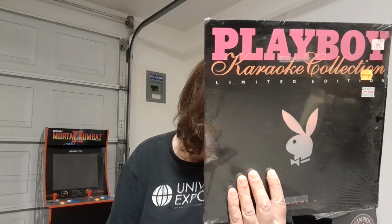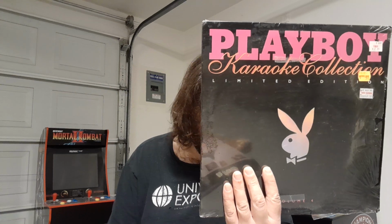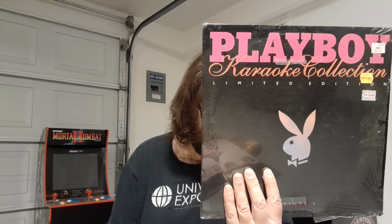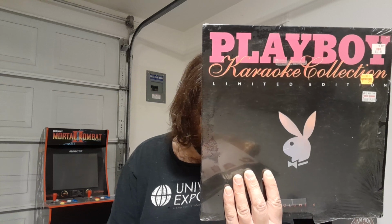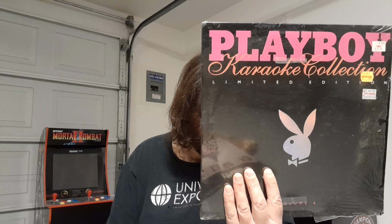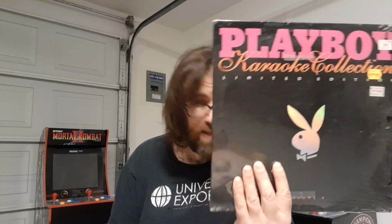Four Non-Blondes, Lost in Love, Rome, Love Shack, This Masquerade, How Am I Supposed to Live Without You, Michael Bolton. Please Mr. Postman, Sweet Dreams, Best of My Love, the Eagles. Wow. I Shot the Sheriff, Eric Clapton. Greatest Love of All, Whitney Houston.